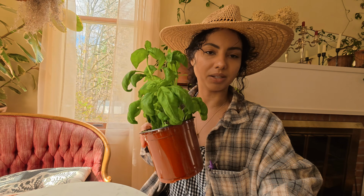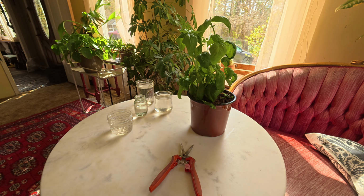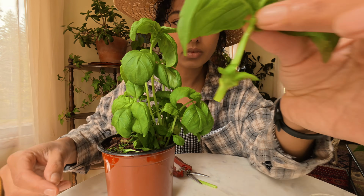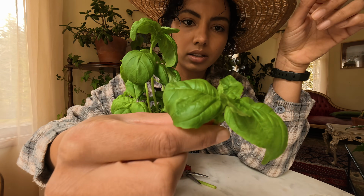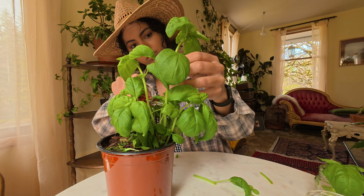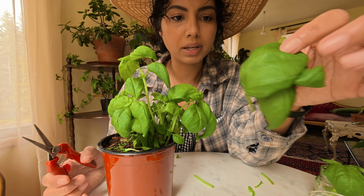So every year for the past few years, I've bought a basil plant from Trader Joe's and propagated it so that I have a ton of basil in the summer. Today's the day I'm going to do it. It just has to have a little node in the water and some leaves on top. I'm going to use all these basil leaves for lunch.